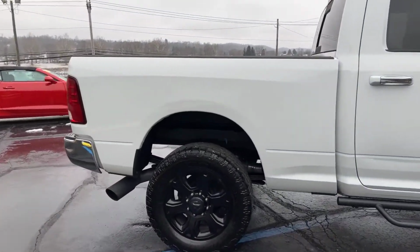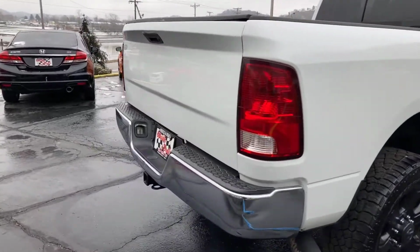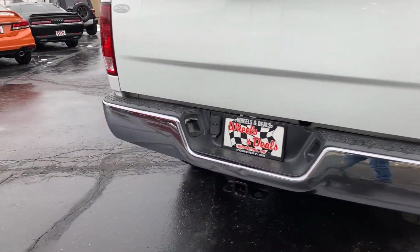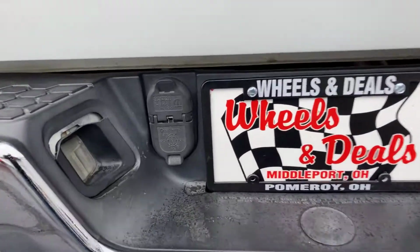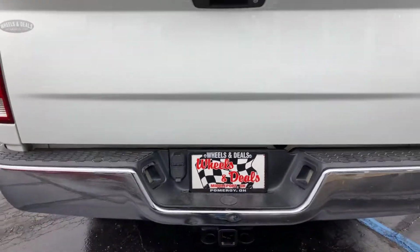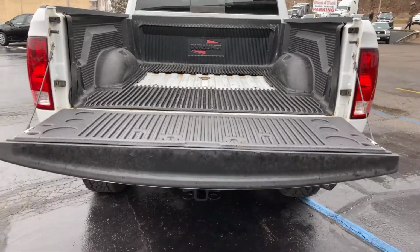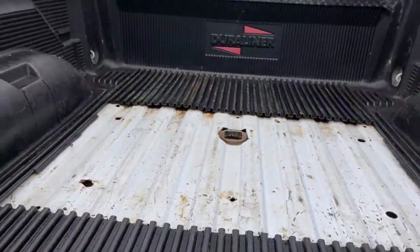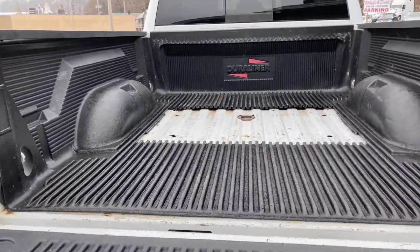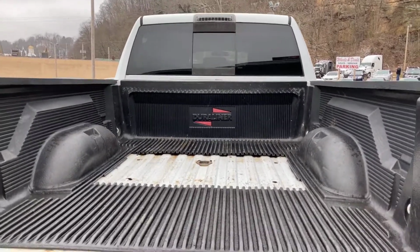Go back here, you do have the 6.5 foot bed. It does have a liner inside of it. Chrome bumper on the back. It does have the receiver and the wiring here for two different types of sets of lights. So let's go ahead and take a look at the bed. Okay, here you go. You see it's already had the cutout. So if you ever want to do some hauling, you've got the capability of doing that. You can see in the back glass it does have a slider window in that.